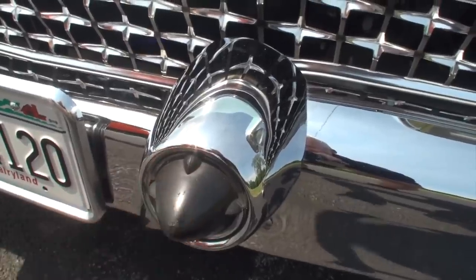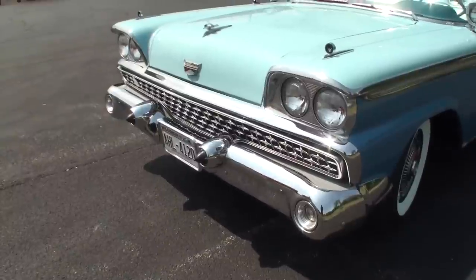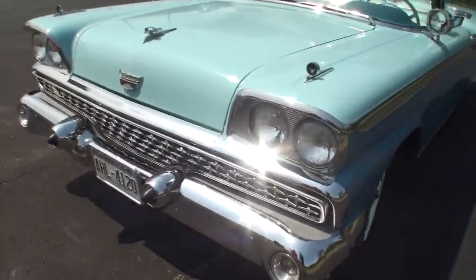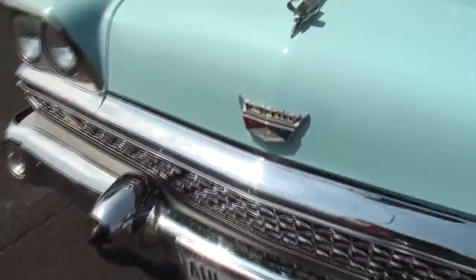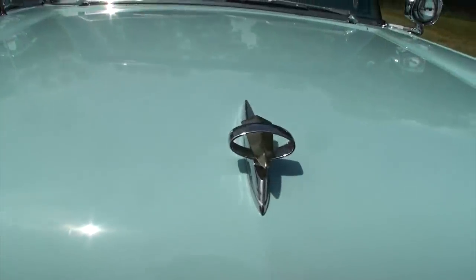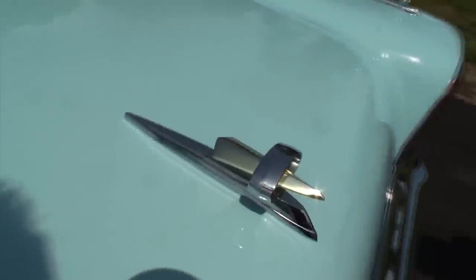Yep. Look at even the nubs on that. I want to show the angle. Yeah, the bumperettes, those bumper guards are factory options, as well as the license plate frame. Yeah, okay. That's Ford. And the center hood armlet, that's an option also. The hood armlet with the rocket on it. So look at that.